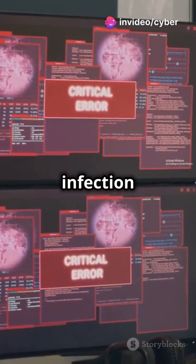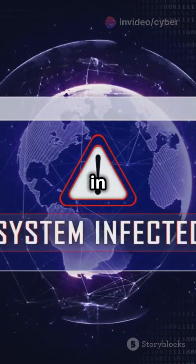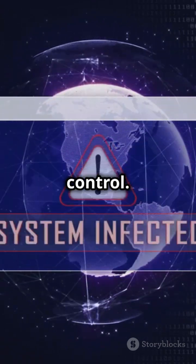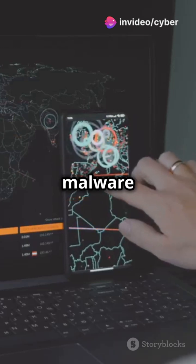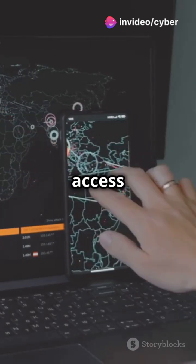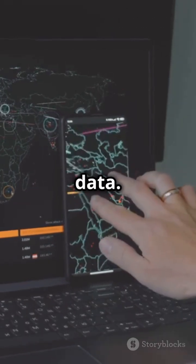The initial infection is just the beginning. The malware then works silently in the background, spreading through the network and escalating its control. After that, it's lateral movement. This is where the malware spreads from one system to another, gaining more control and access as it goes. The goal is to reach critical systems that hold valuable data.